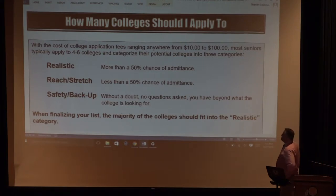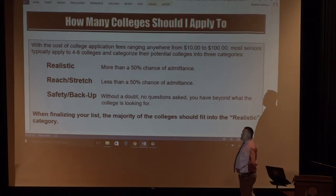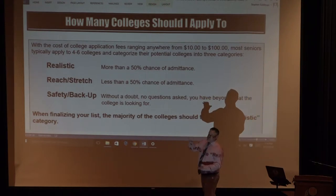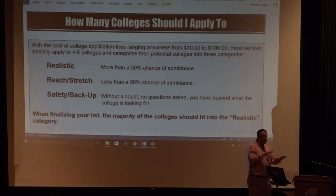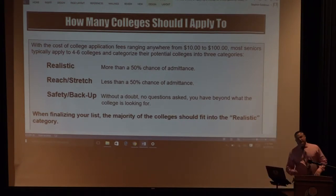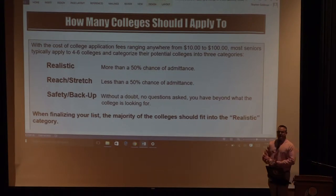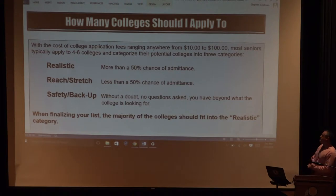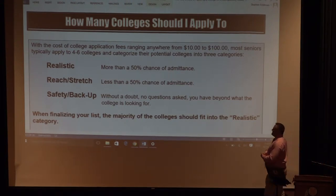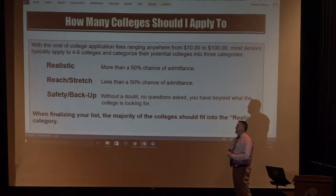And then the reach or stretch school: maybe your SAT scores, your GPA is a little bit lower, or vice versa. Or maybe both are just under what they're looking for. Maybe, like I said before, you have family members that have gone there before. It's a family tradition. But most of your schools should follow the realistic, maybe 1 or 2 stretch, or 1 or 2 safety or backup.